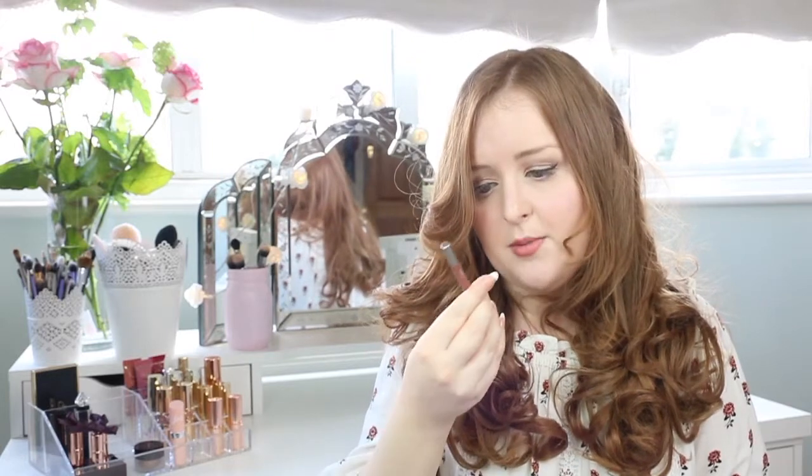We're getting to the bottom of the makeup bag now, and I've just got a few more things to show you from the makeup bag. And I've got some lip products. So first of all, I just want to mention the lip liner I'm taking.